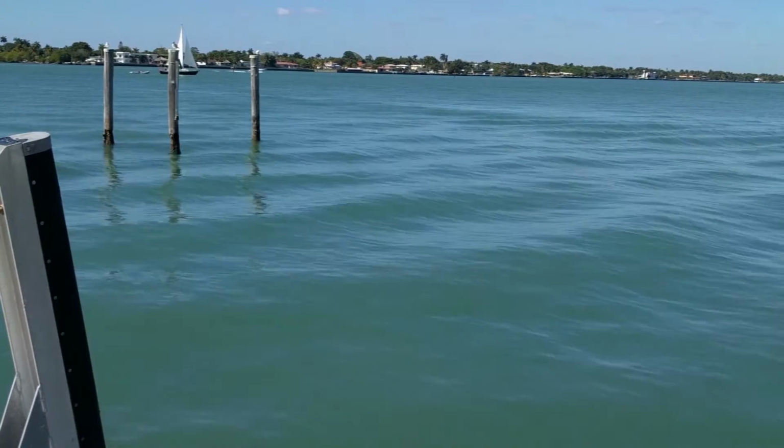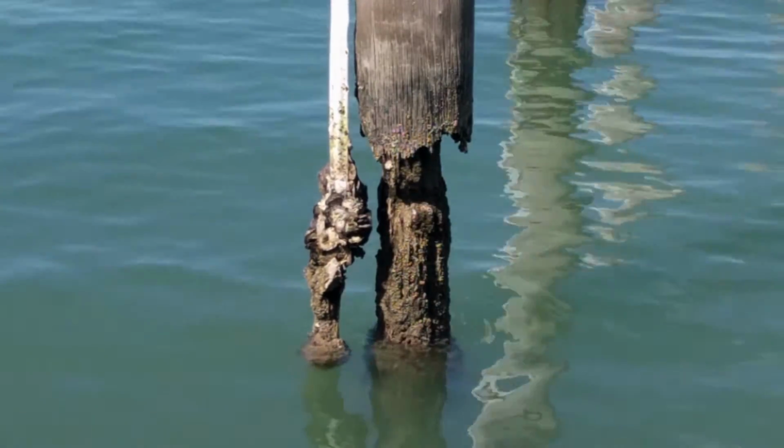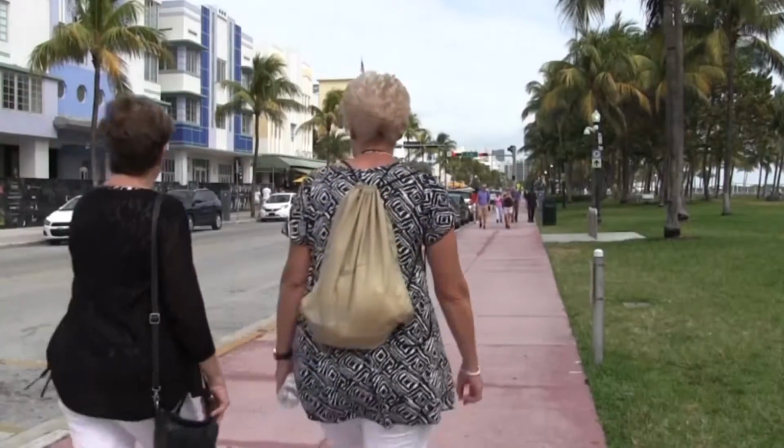However, new research published in 2016 shows the sea is rising twice as fast. Some estimates say it may rise as high as 6 feet by the end of the century. With that much rise, coastal areas will see a lot more water than they're used to.